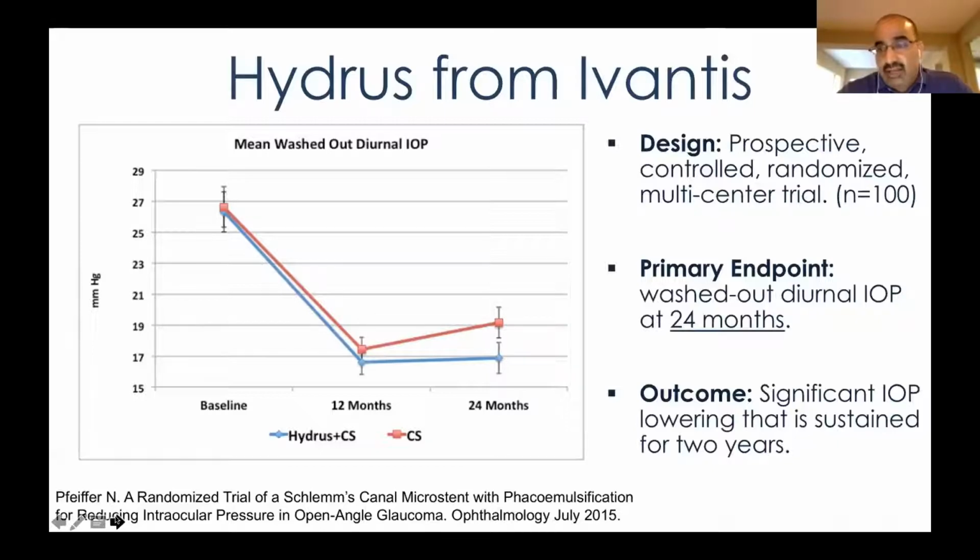And you see here that the robust number of patients that were treated showed a very similar effect to the other two studies as far as the cataract surgery patients showing a robust IOP lowering both at 12 months and at 24 months, although you see the trend starting to wane a little bit at 24 months. This is still statistically significant and quite robust from the baseline of around 26 or so, going down to around 19. This makes me feel very good about offering cataract surgery as a standalone procedure for many of my glaucoma patients.